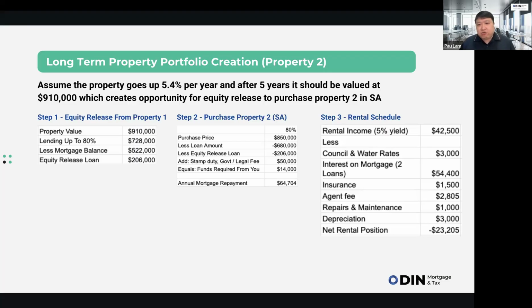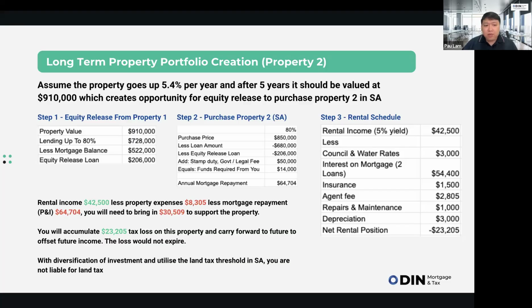This is what the rental schedule will look like on this second property. Similar 5% yield on this property, you're going to get $42,500 in rental, less all the expenses, similar to the one that you have in Queensland: the council rates, water rates, the interest on the mortgage. This is the interest on the 886, the one that we borrowed from the bank and the equity release that we got from the first one. Minus insurance, everything that I've listed out here, you're going to have, again, a loss on this property at around $23,000.